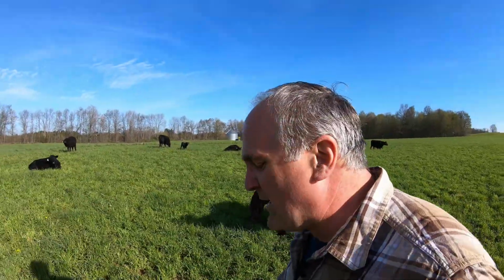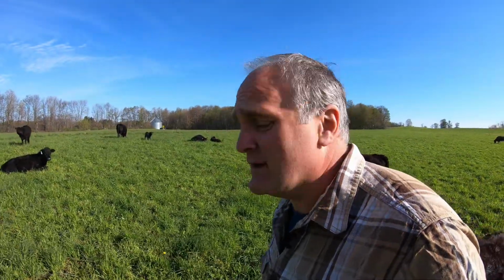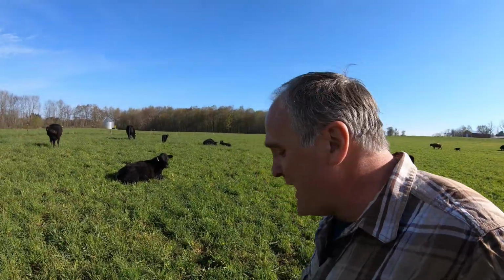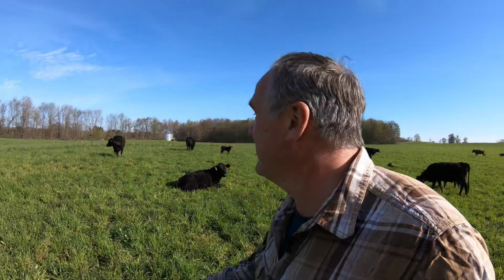One of the great things about Dexter genetics is we really don't have to worry too much about calving because we show up in the morning and the calves are usually there. This year we've only seen one cow actually giving birth. The calves just pop up like they're coming out of the ground.